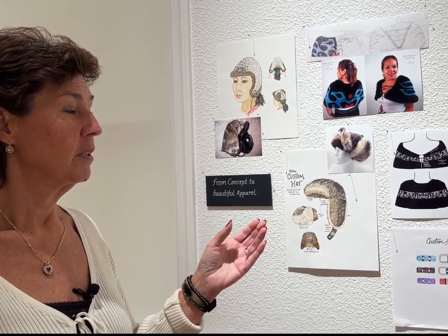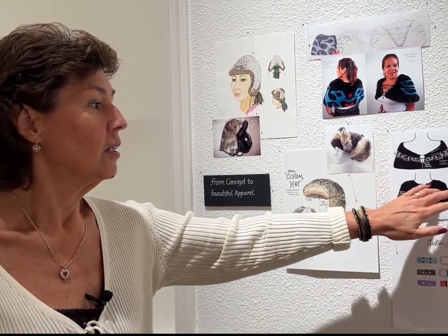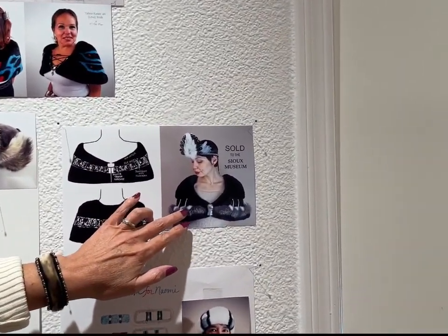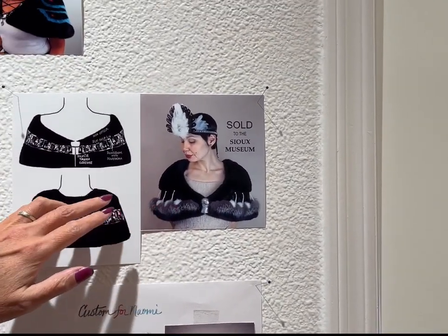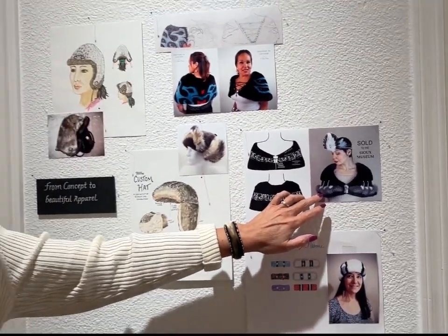And it's pretty close to concept, from drawing to design to finished product, but there is some allowance for discrepancies of things that just don't line up right, or that fur doesn't look right. And here it was kind of boring with the seals, so I actually added fox and little pieces of white sea otter in this one. So it's not on the original drawing, but it is on the actual original that sold to the Sioux Museum.